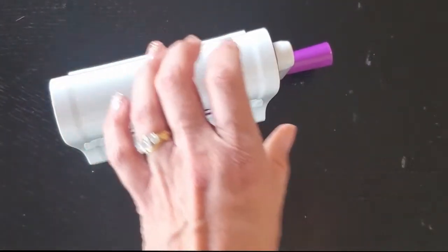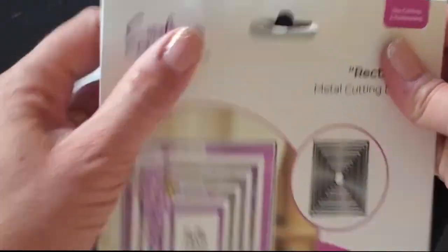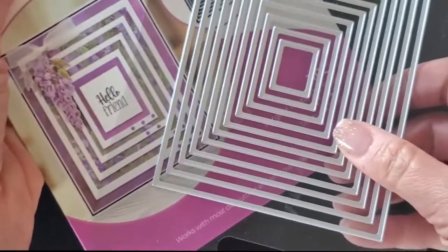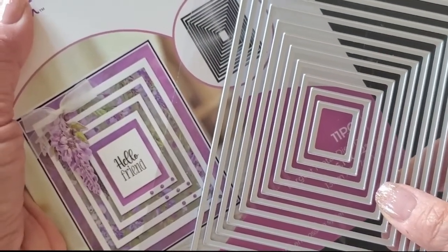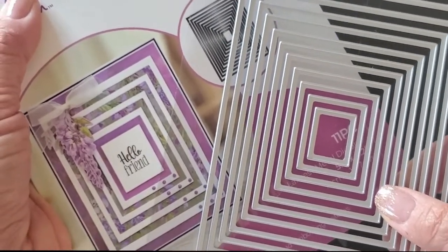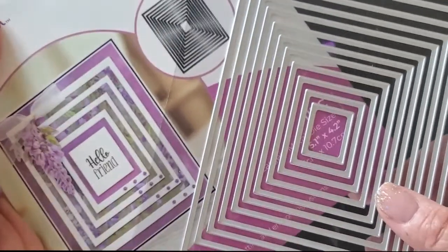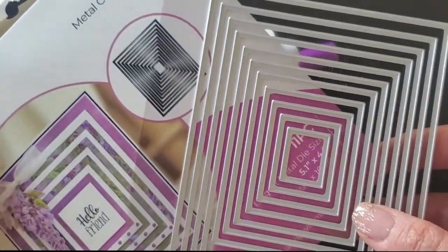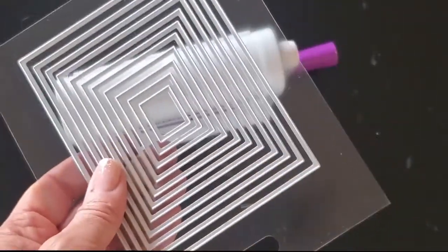What I'm going to use is some nesting dies I have. Here's the package. This comes as part of our mystery bundle. We have several mystery bundles. Two of them say die bundle. One is more fancy and one is more plain. There are multiple dies in the bundle for, I think, like 70% off of retail. It's really crazy. So anyway, I've got this rectangle. This is a great foundation die, basic.